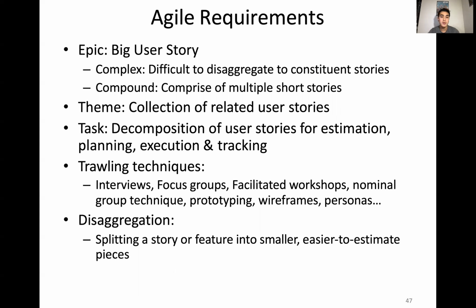And these are just massive stories that are going to be broken down into smaller stories. A theme is a collection of related ones. So this might be user accounts or user posts. And these are smaller chunks of a larger story. A task is what we just talked about. So that's going to be a single user story with some sort of point value on it, some sort of requirements.